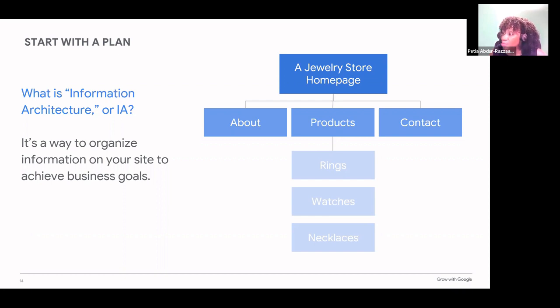And you can see that their products are organized into categories. So they have the main products page, and then they have semi-categories for their rings, watches, and necklaces. So think about how you can categorize and organize your website as it pertains to your business and the kind of business that you have. The important thing is that visually, the architecture or layout of the site should be easy to follow, right? So having the products listed under the products makes total sense.